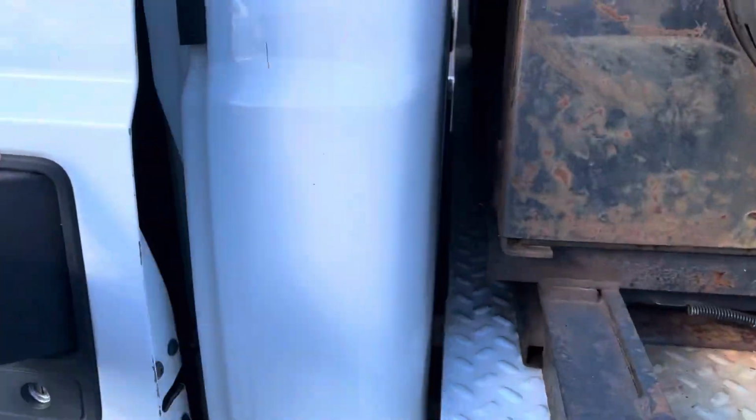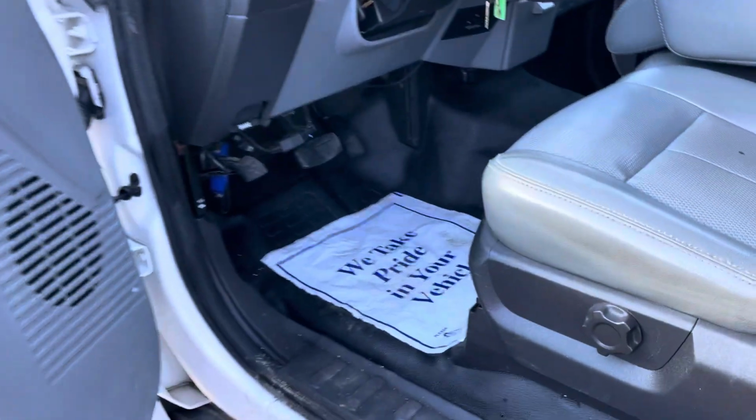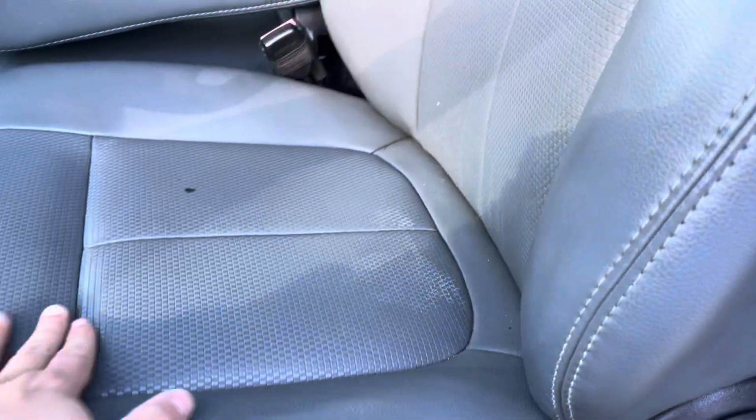We'll take a look at the interior. It is just a base XL work truck, so it's got crank windows, vinyl floors, and vinyl seats. It does have a bench seat with the flip down console, but the floor is in really nice shape, a nice black color, and overall presents very well. No rips or tears in the seat that I can see.